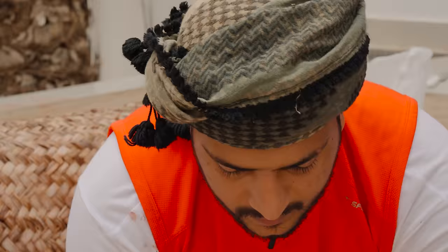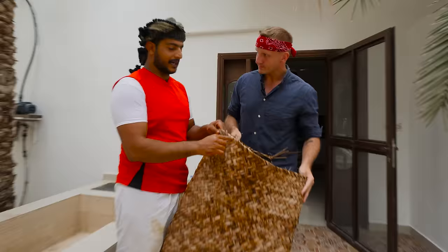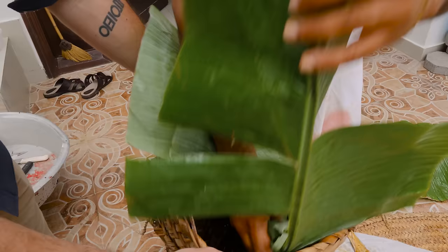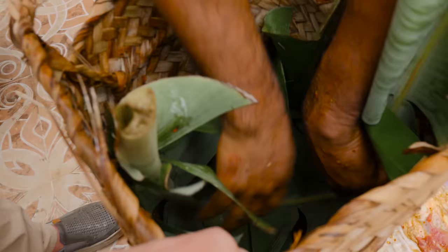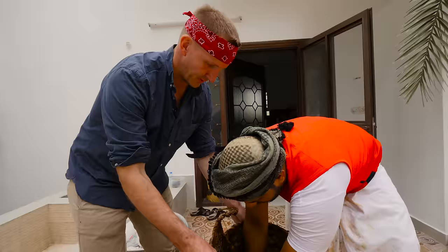The meat is almost ready for the pit, but first it must be wrapped in a way that allows it to cook without burning. This is a sack made of palm leaf, and it's damp, because if we put it in dry, it's going to burn. And we have the banana leaves that keep it from burning also. So you don't use aluminum foil? No, not at all. We put the banana leaves first as a coating, and then we put the meat inside. All right, we have all the pieces inside.